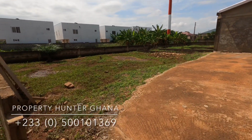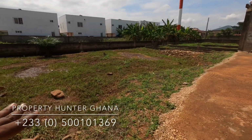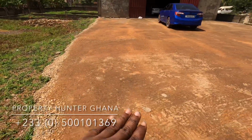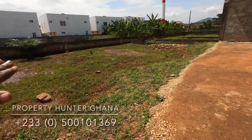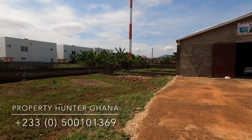So one side of the land has been used, the other side is unused. You have to fill this place up a little bit to match this side. If you fill this place, you have your normal land. It's a 2 plot of land.